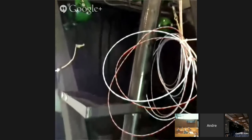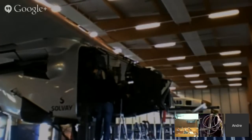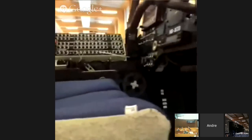And this will help us to get alerted when we rest, because of course when we fly over the ocean, we'll fly up to 5 days, 5 nights, alone. So we need to rest, and what we plan to do is to have a resting period of about 20 minutes maximum duration. And during these 20 minutes, we can lay down.